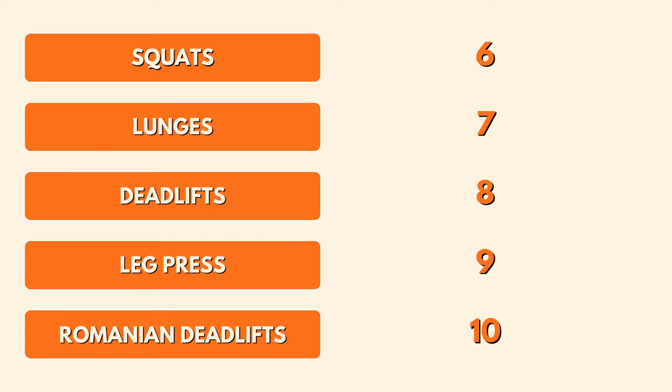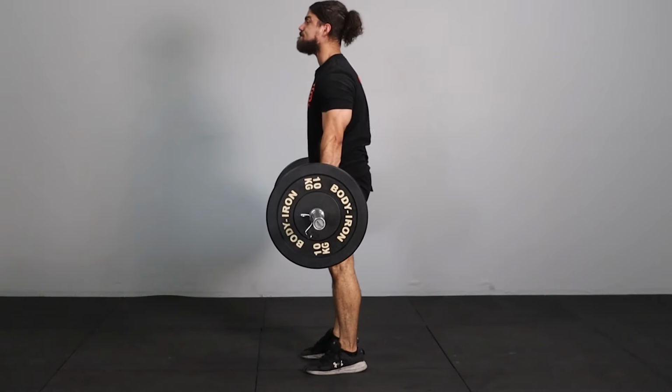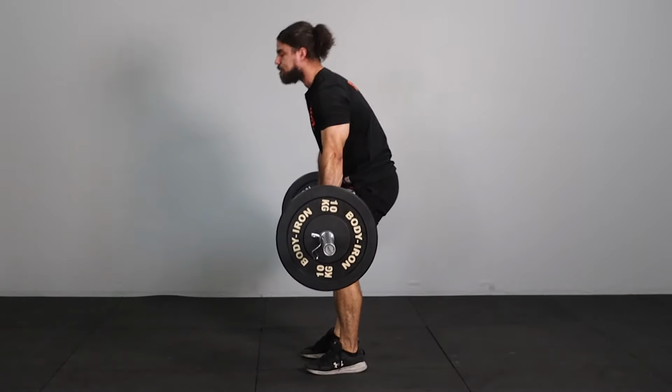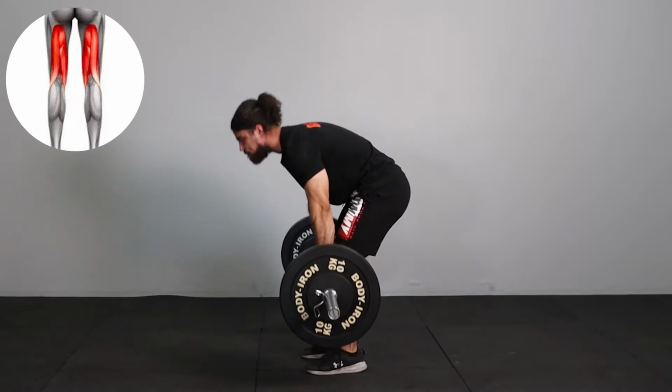Number five, Romanian deadlifts. Hold the barbell in front of your thighs, bend at the hips while keeping your back straight, then return to a standing position. This targets your hamstrings and glutes.